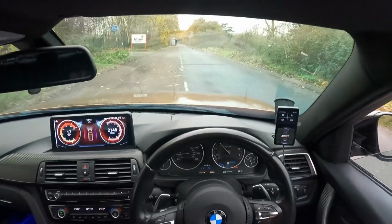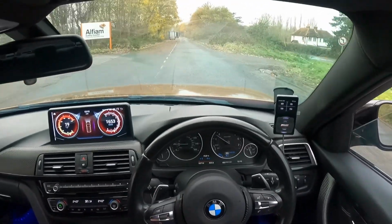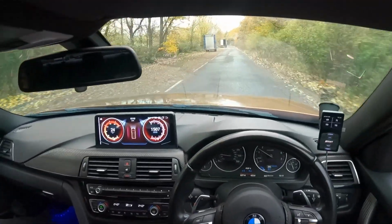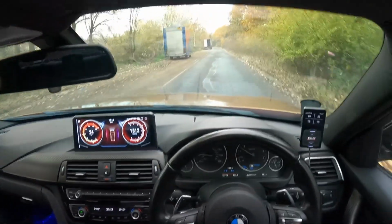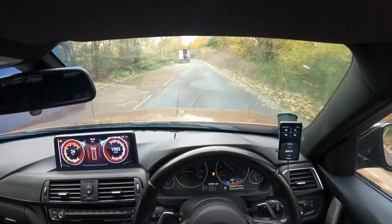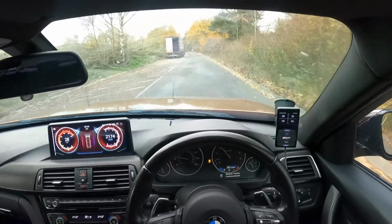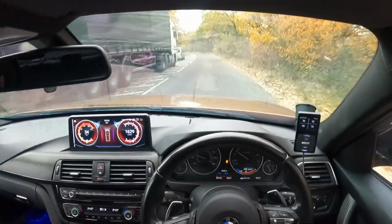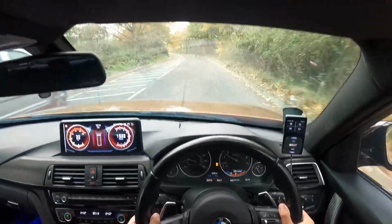Oh god, the drone, Jesus Christ. The drone is quite bad, I'm not gonna lie. From a passenger's experience you can't tell much, but from a driver's experience, okay. That MST intake sounds awesome. Sounds really good actually.